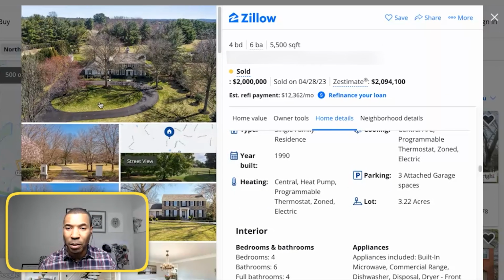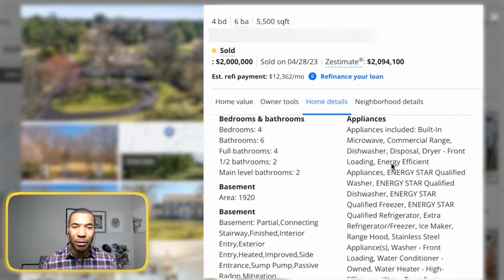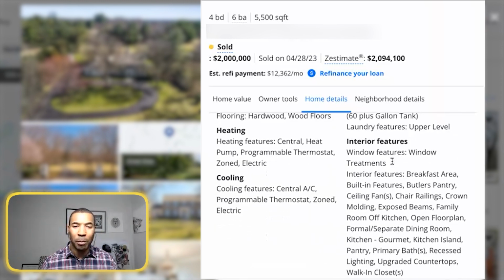Where are the other homes? Do you see a bunch of other homes on the left or the right? Not so much. You've got that huge driveway. I would fill this up with cars. I have cars all over. Now, what do you got in here? Well, you have all the things that you would think you'd have in a big home like this. Energy Star, everything, stainless steel. You've got a sump pump, all that good stuff.